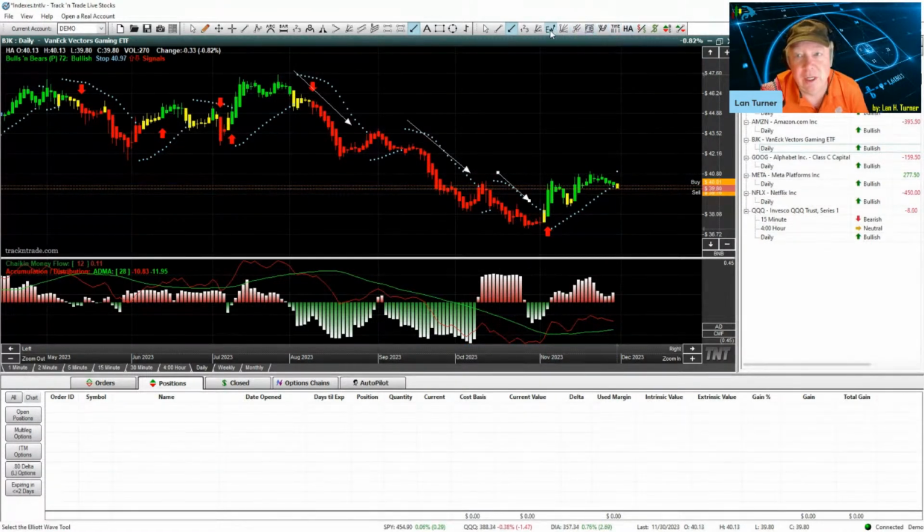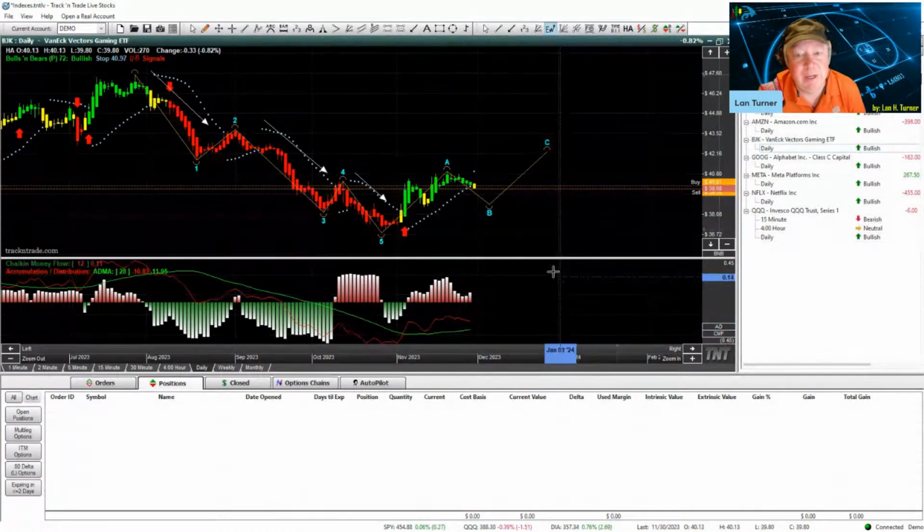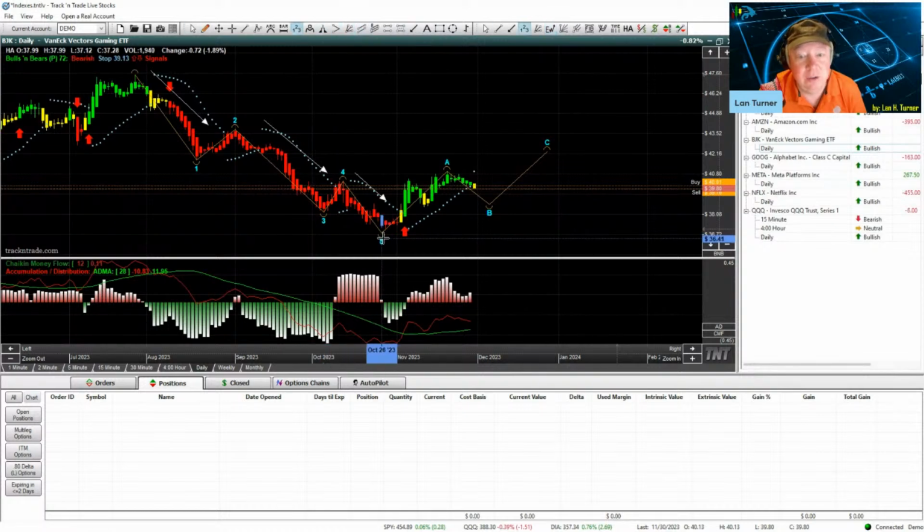So what happens with an Elliott wave? Generally speaking, X, 1, 2, 3, 4, 5. And then we're going to look for A. We'll get a pullback, B, and then we'll look for another rally up in here. So that would be our C. So that's what we're going to look for on Van Eck Vector Gaming. So we're going to look for this little ABC. We'll come in here with our ABC tool. We'll go off this bottom here up to this peak.